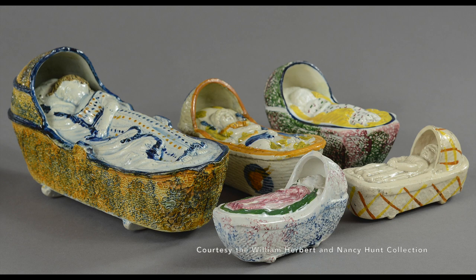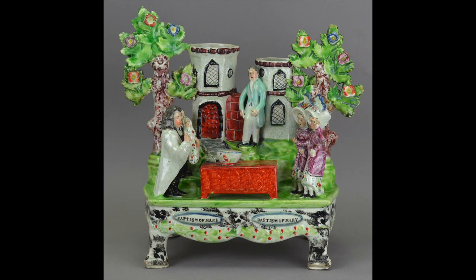These cradles were decorated with colours under the glaze. This was a cheaper technique, but the colour palette was limited. In the 19th century, a christening or baptism was an important life cycle event marking the existence of what might be a very brief life.